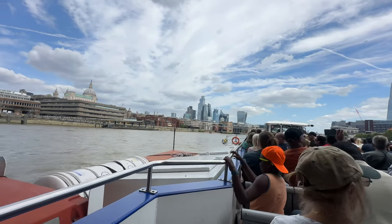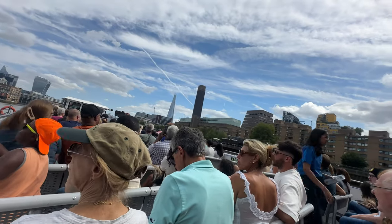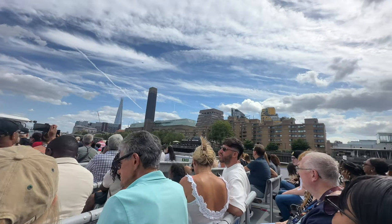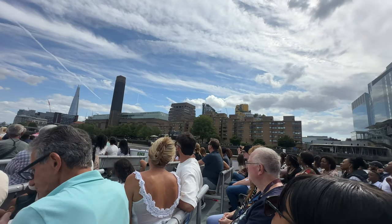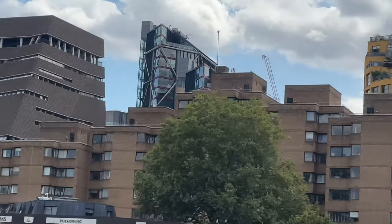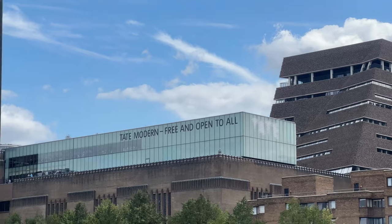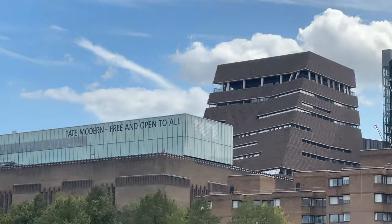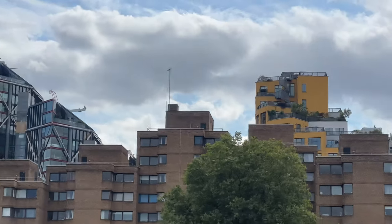On your right hand side, so you can see ahead of us on the right, the old Bankside power station there with the chimney. Now today that's the Tate Modern Museum for Modern Art. That's one of the world's largest modern art museums on your right hand side. If you look on the side of the building, you'll see it says it's free to enter. And if you've ever seen modern art, you'll know why. I'm only joking. Now, a lot of London's museums are free to visit, okay? Some of the best in the world, free to visit.